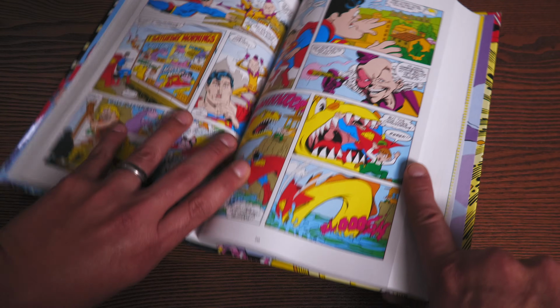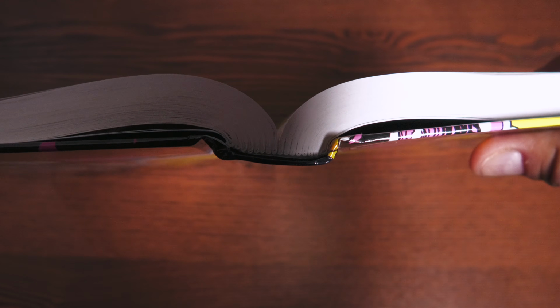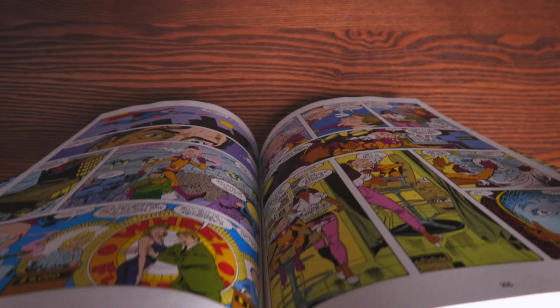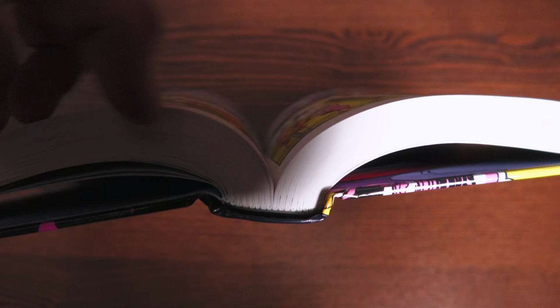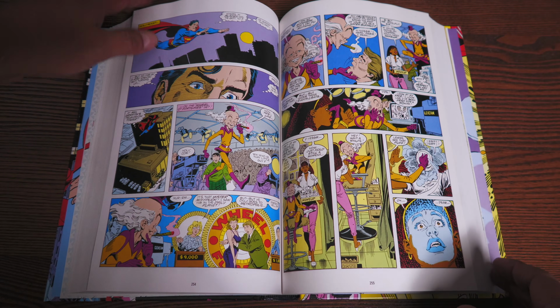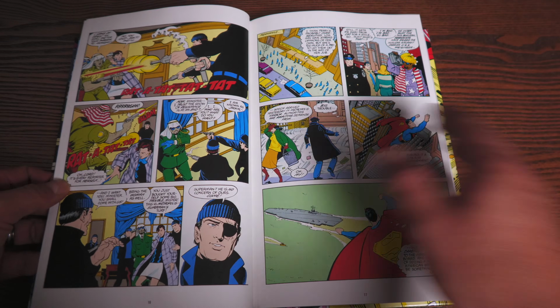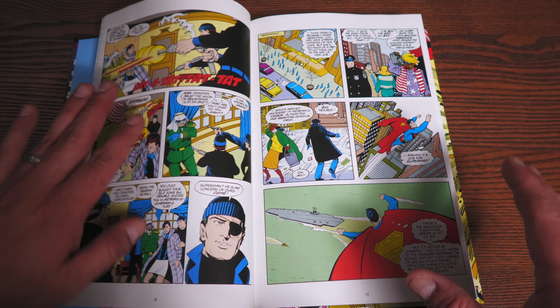But the binding, of course, is the elephant in the room that we have to talk about, which is the exact same thing that the previous hardcovers had, and that is glued binding, and you can see the bunches going into the actual inner spine right there. So that is glued binding, and the book does have a hard time staying open towards the very beginning, unless I've opened this and tried to crack the glue a little bit.